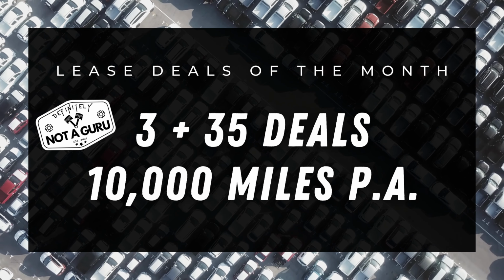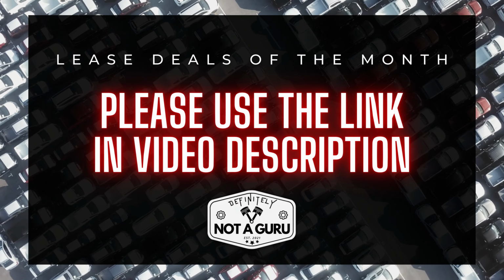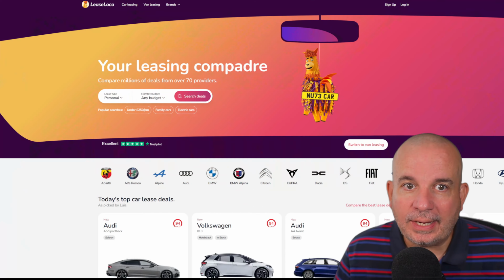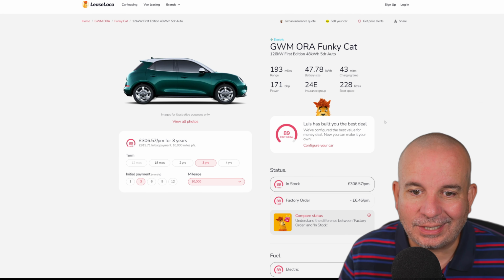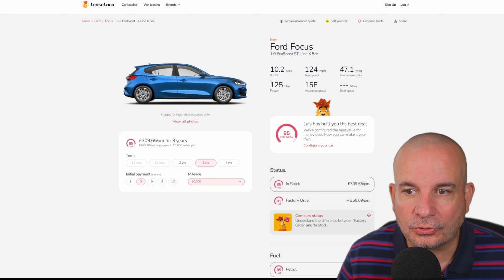3 months up front, 3-year deals on 10,000 miles a year. Let's go. So the first one is the good old GWM Funky Cat. We've seen it loads of times before. It's still about 900 quid up front and about 300 quid a month.